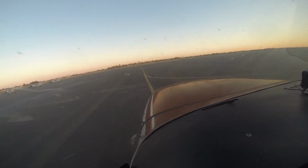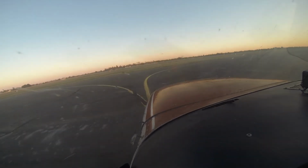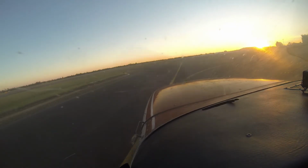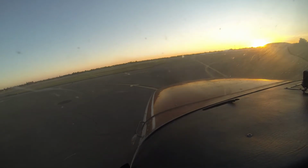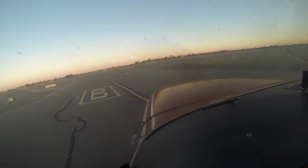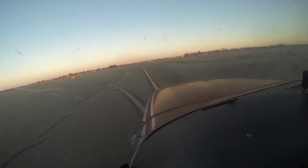It's been a nice day. It's been windy today. They were saying winds were up to like 14 to 15 knots. It looked like it calmed down just now. We're going to go ahead and cross runway 20 now.